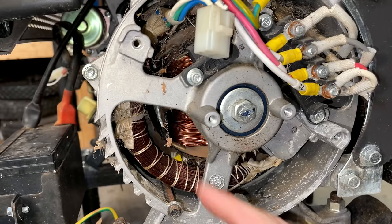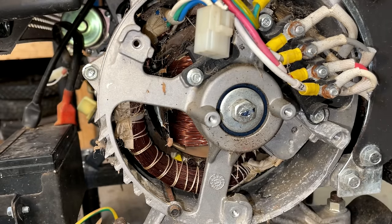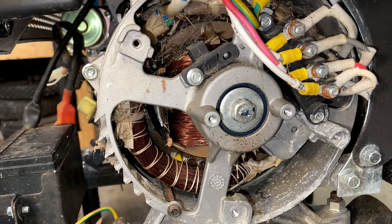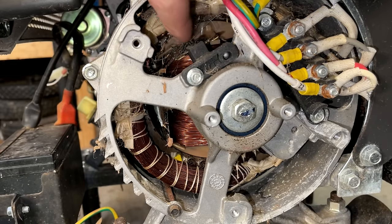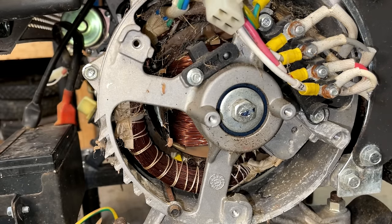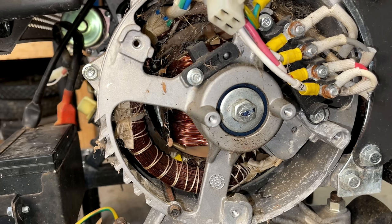Things look pretty good. The lacing, none of it's broken. I don't see any burnt or broken wires. So that's good. I think I'm gonna start by testing through the brushes to see what the value is on that rotor. It should be between 40 and 70 ohms, but through the brushes it might be a little higher if the slip rings are dirty. So let's see what we get.